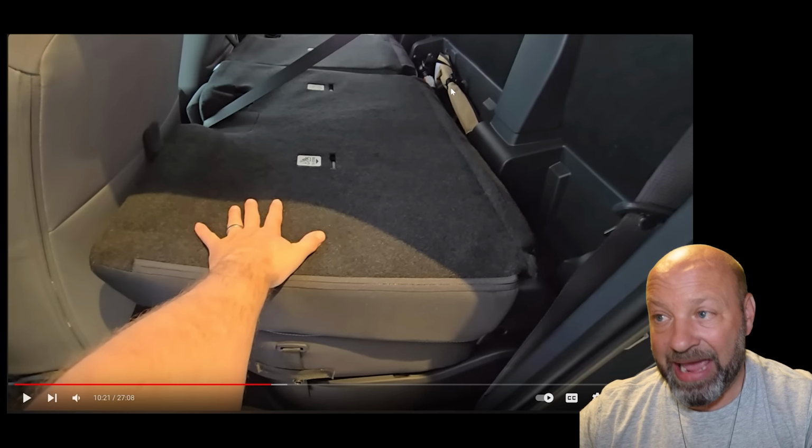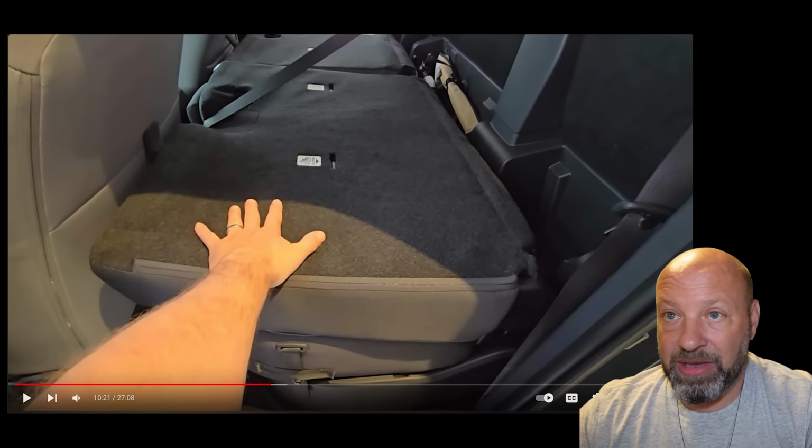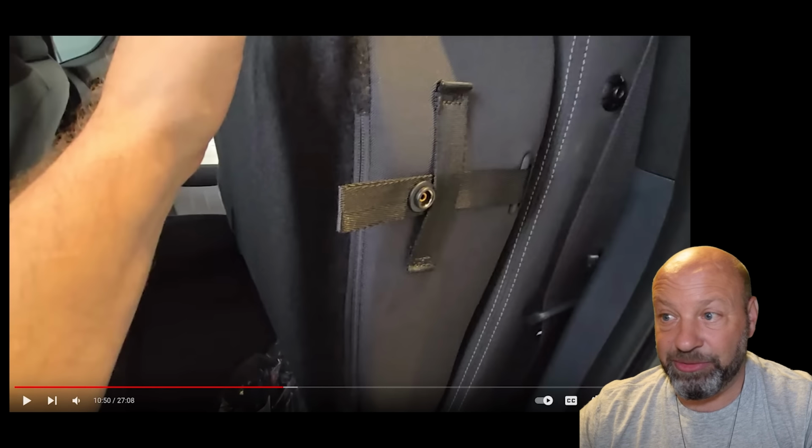But in this one, the non-hybrid version, you got good storage over here, some good storage here. And then we also have, you'll see the storage in a minute, but look at this. The non-hybrid, this is ridiculous. See this little seat strap thing down here? Look at how crazy ridiculous this is.